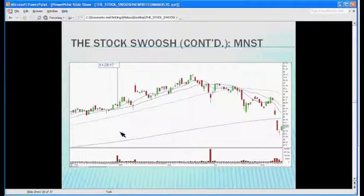Beautiful trade. So then you wait to get in it. And here you have the move of the day. Right here. Look at this thing. Beautiful, beautiful, beautiful move.